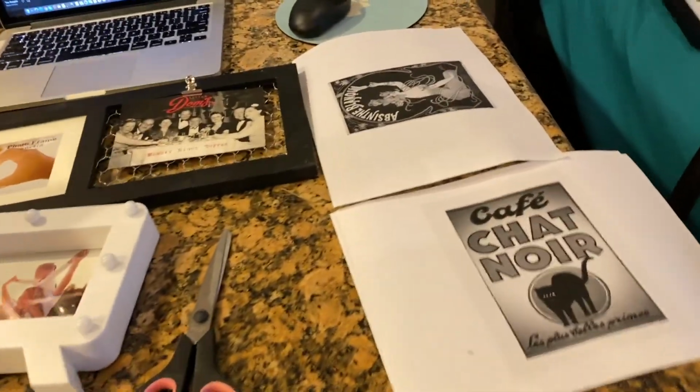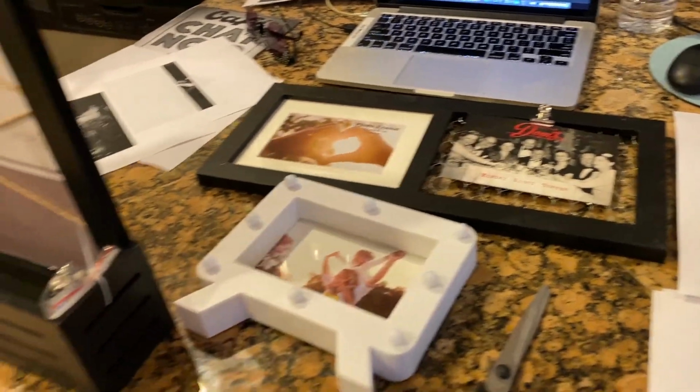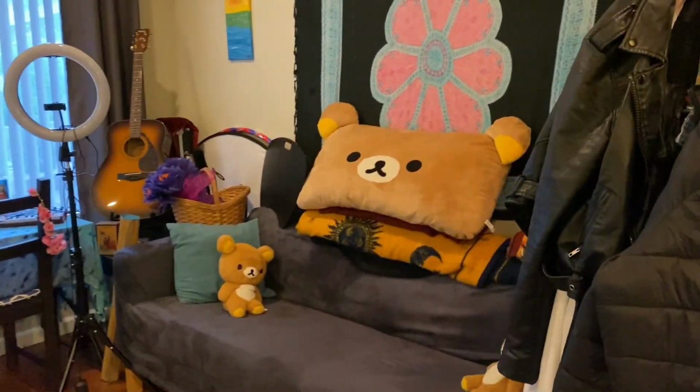And then, here we go. We're about to start cutting these pictures to put them in the frames we got. And I'm about to start cleaning that teddy bear off.